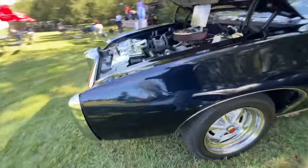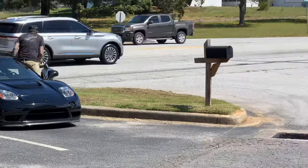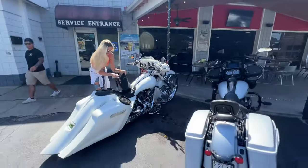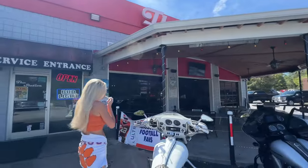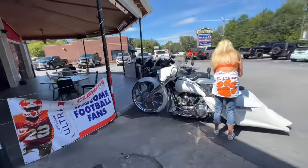Gorgeous, guys. Okay, we're going to continue on to watch the game, but we were just riding by and said, hey, let's stop at this car show. We're going to finish up the game at the station, but our buddy Twom is driving his NSX, so he said, let's go check it out. Got a couple of nice bikes here. It's a good biker bar, guys, to come hang out and meet other Harley enthusiasts and Clemson football fans.